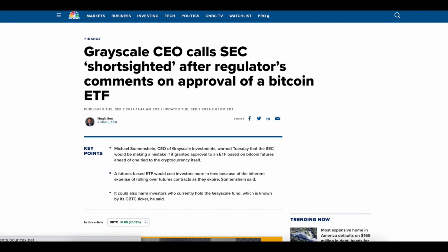Talking about the SEC, there is another news about them today. The CEO of the investment firm, Grayscale, Michael Sonnenshein, recently called the SEC short-sighted. He warned the SEC that it would be a mistake if they granted approval to the ETF based on Bitcoin futures. He thinks before that ETF, they should launch one tied to Bitcoin itself. A futures-based ETF would just cost the investors more fees, and they won't really be attracted to it. That's why the Grayscale CEO thinks the SEC is making a big mistake.